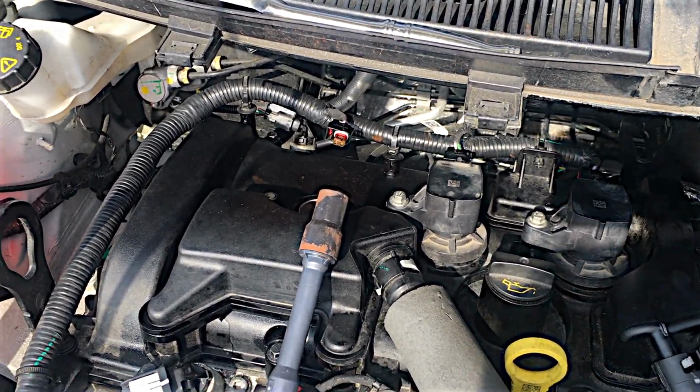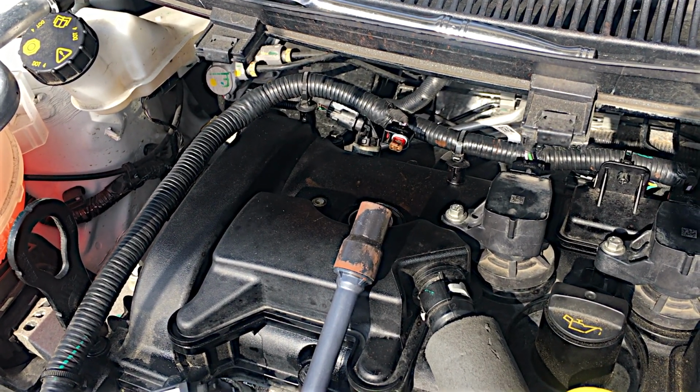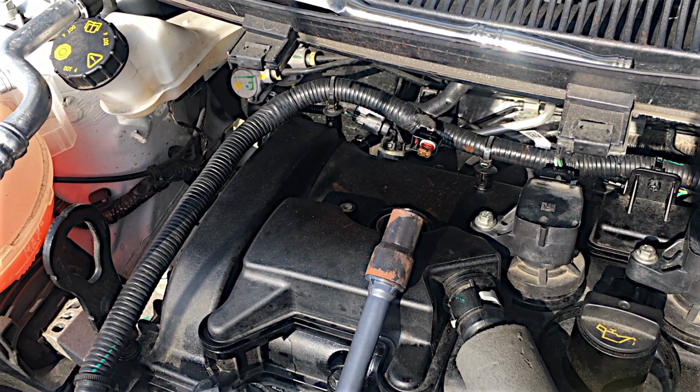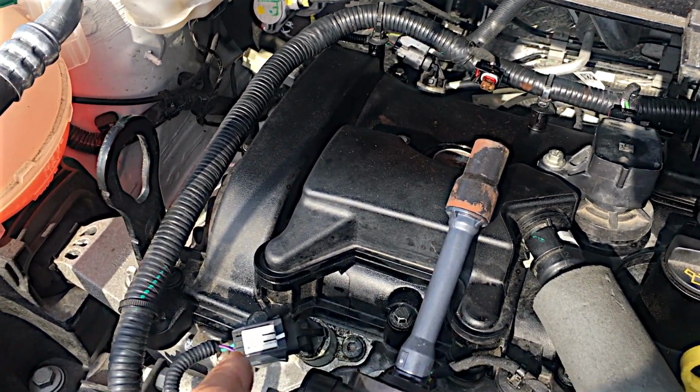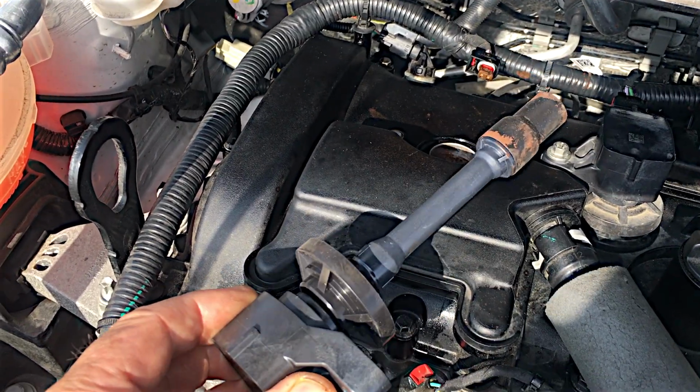So we get the car back here to the garage and I put the scanner on it and read the fault codes, and it says cylinder number 1, engine misfire. So I pull out, this is where it gets interesting, ignition coil pack number 1.